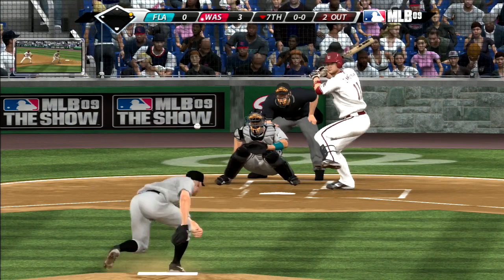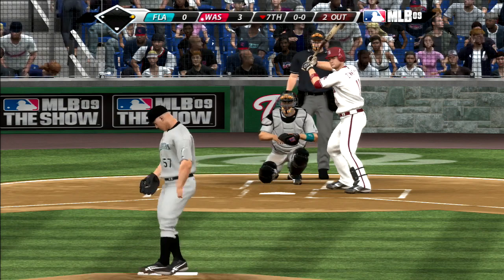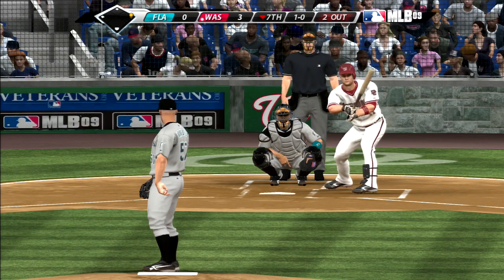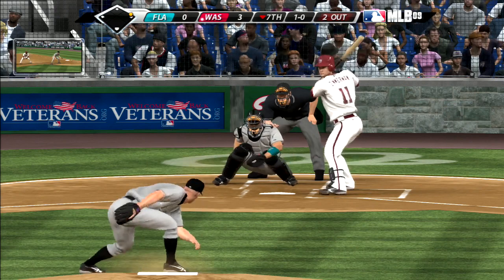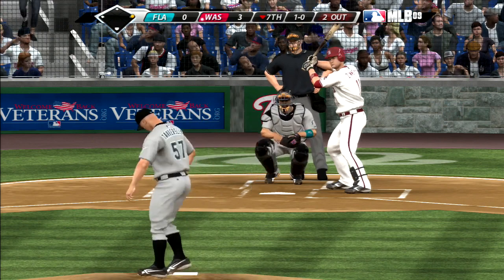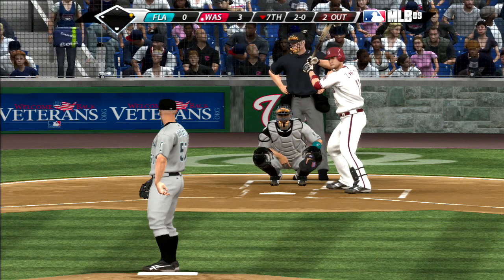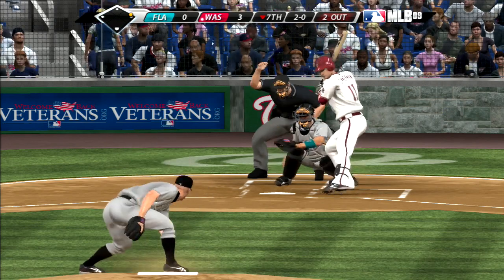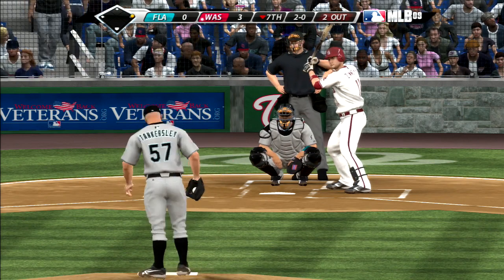Now the first pitch. And, not quite sure what was wrong with that one, but it's 1-0. Come on already. Come on, Ryan. 2-0. A strike, and it's 2-1. Probably just take until he gets a strike there. Not a bad idea the first time you see a guy.